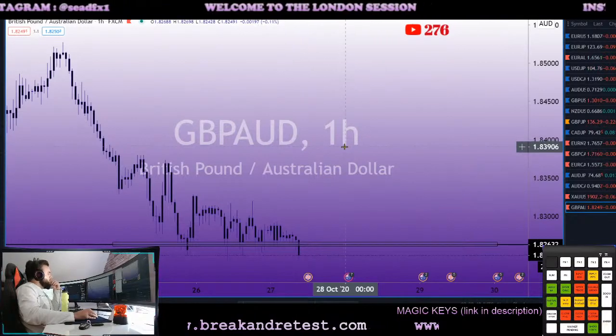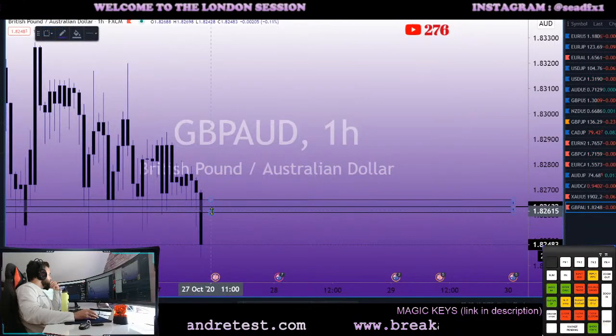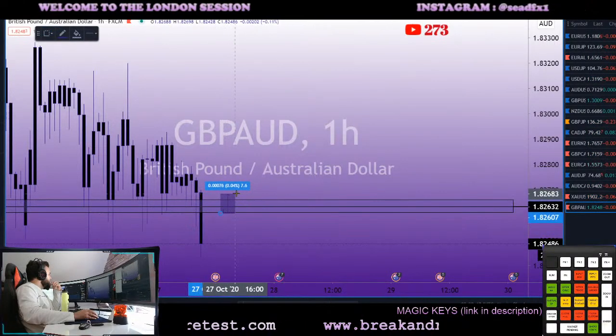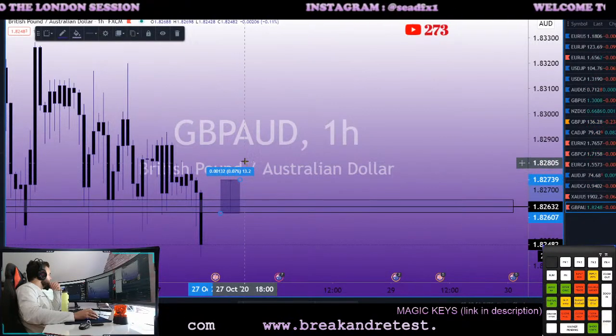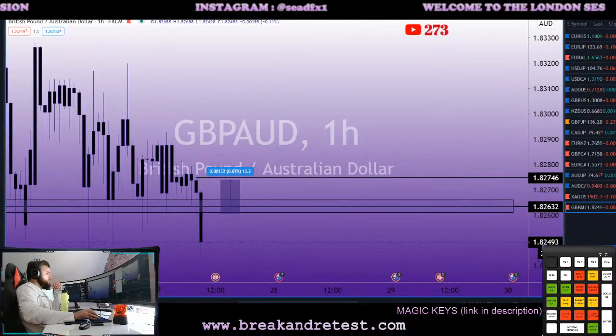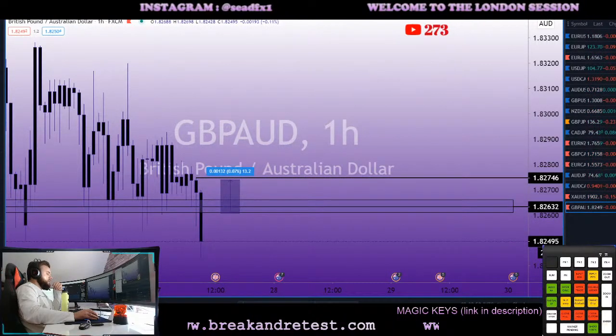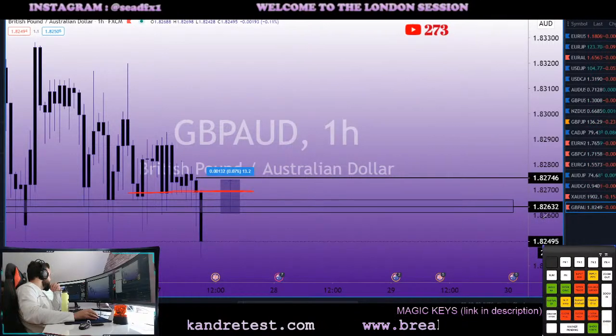Let's see, if we take this, what stop loss can we use? Around 12-13 pips. I think around here would be enough. Just because if price goes above the previous candle, then it's a done deal. It's going to be a fake out most of the time.